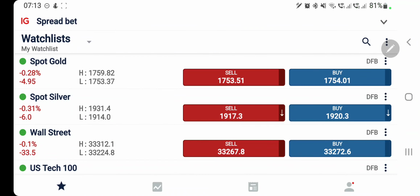Yesterday, I asked you to remain long on gold, and we can see 1765 levels, and on silver, 1940. How many times did I repeat 1940? Both reversed from the strong resistance levels at 1765 and 1940.